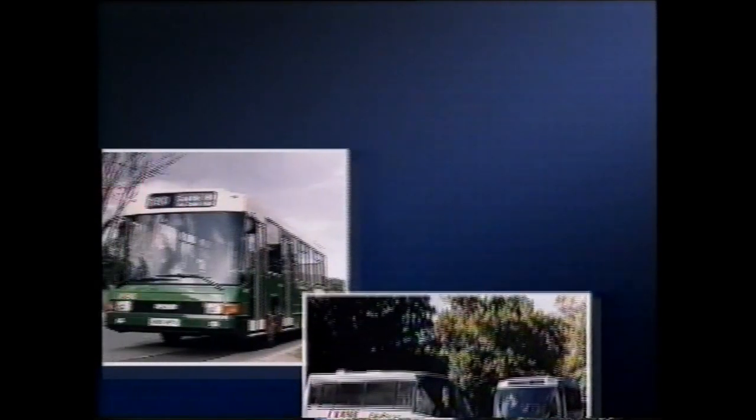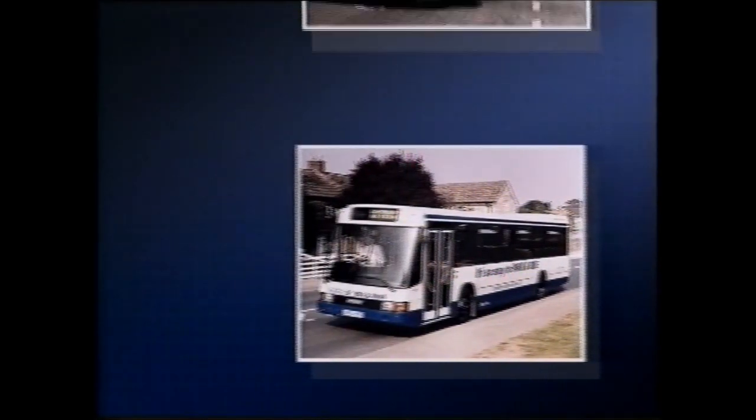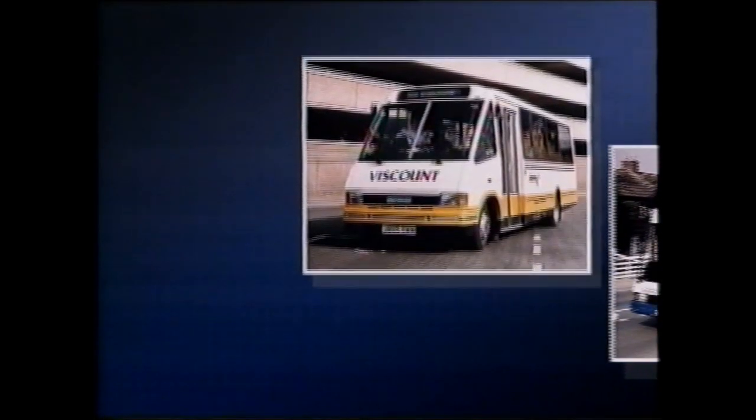This programme is about Optare buses. We've made it to present the facts, the advantages, and to help you compare. Trouble is, it's very hard to compare an Optare with anything else.